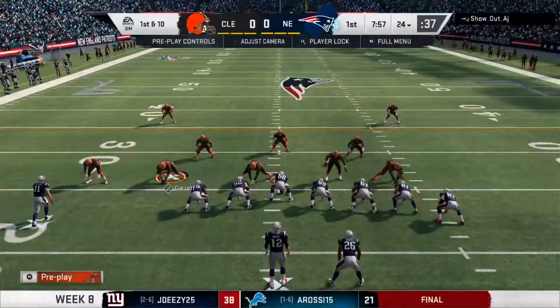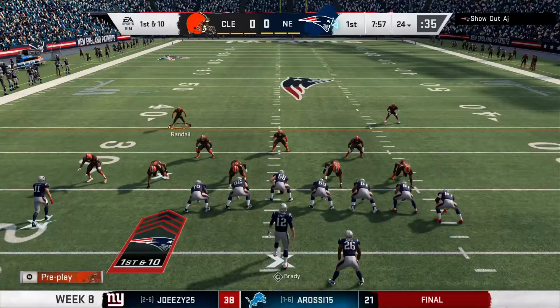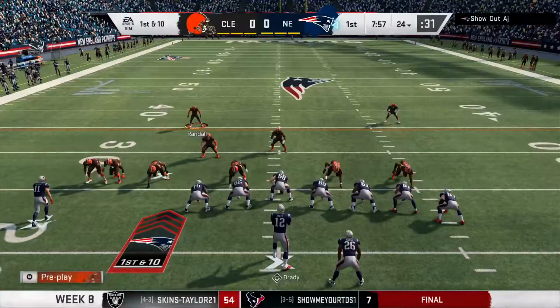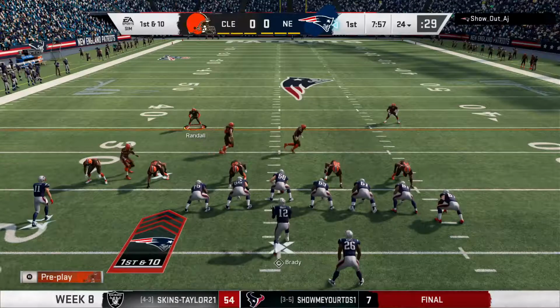Ready, set. Alabama, 380. Set the tone, defense. Set the tone, defense. Let's go. Shift. He's crashing. He's checking crash.